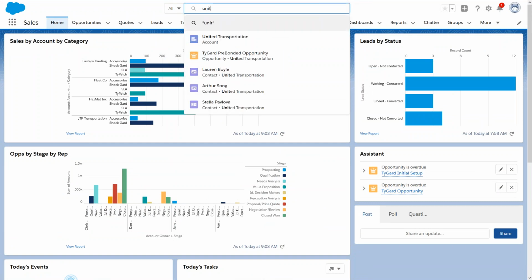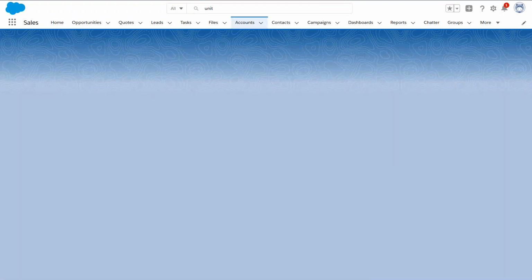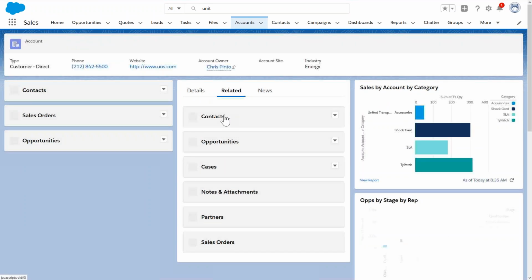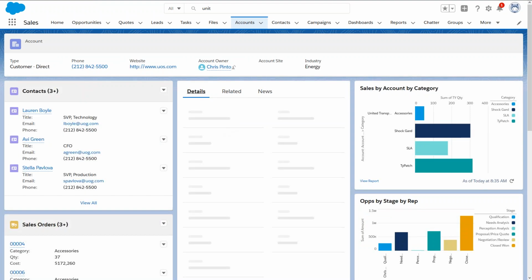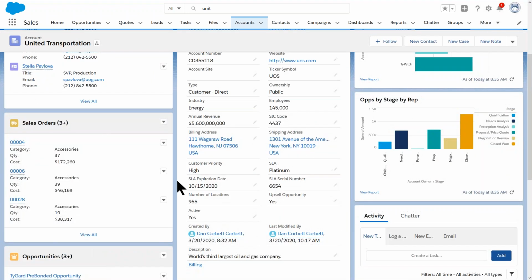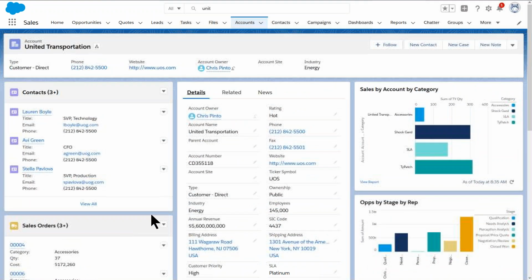Most of the time, customers use the universal search to find data in Salesforce. And so if I type unit, it shows me all the records for United. I'm going to look at a sample record for a company called United Transportation. Now, United Transportation is building a new DC in Bridgeport, Connecticut, and we want to be a part of that build. Looking at the record, I can see the contacts, I can see the sales orders, and we'll get into that in a second. I can see any of the key opportunities I've got in the system.